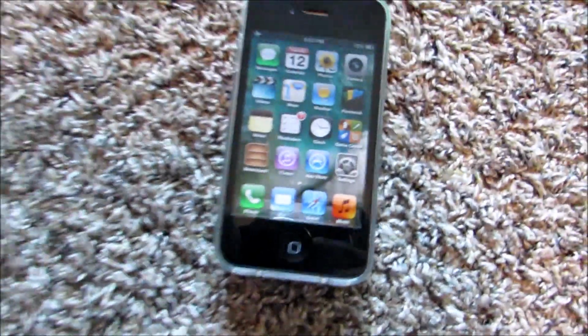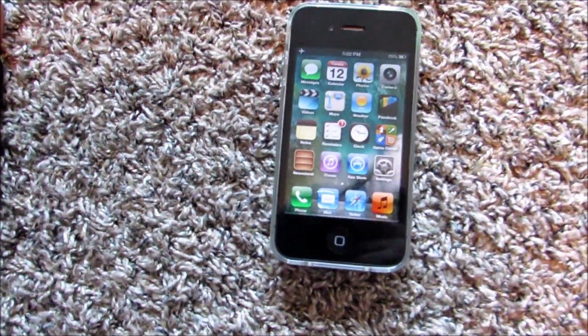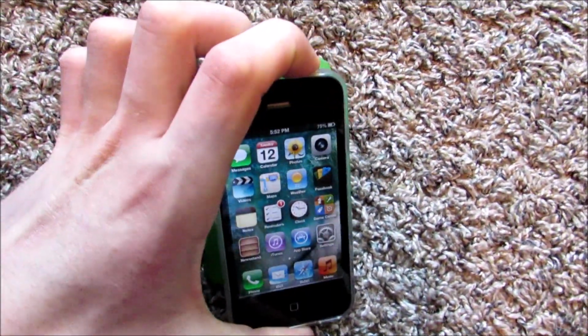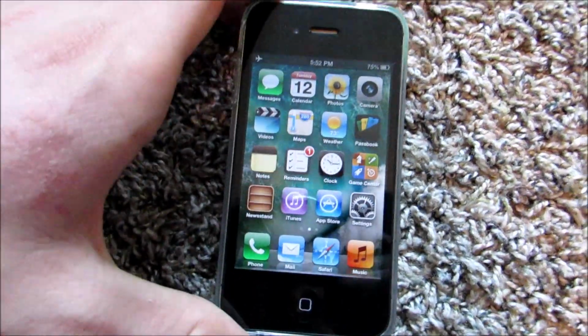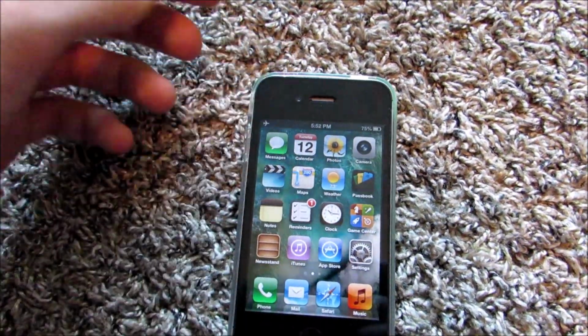So yeah, this is on iOS 6. It's actually dual booted using Cool Booter, so it's dual booted to iOS 7 and iOS 6. But right now on iOS 6, so basically when I turn it off, it's gonna go back to iOS 7, and then I can boot into the iOS 6 from there. So I might do that in this video after I show you around.